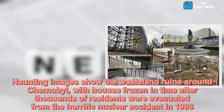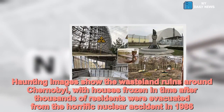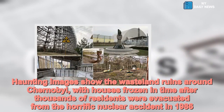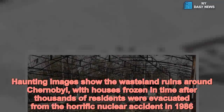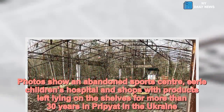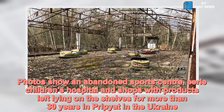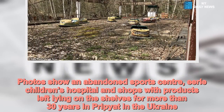Haunting images show the wasteland ruins around Chernobyl, with houses frozen in time after thousands of residents were evacuated from the horrific nuclear accident in 1986. Photos show an abandoned sports center, eerie children's hospital and shops with products left lying on the shelves for more than 30 years in Pripyat in the Ukraine.